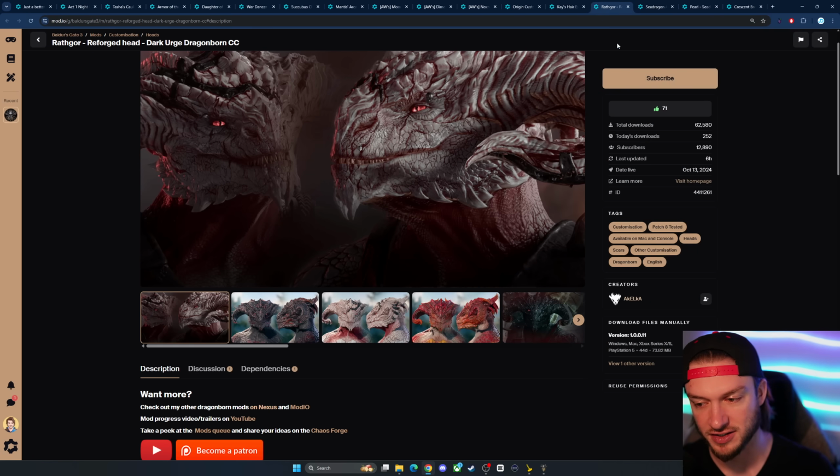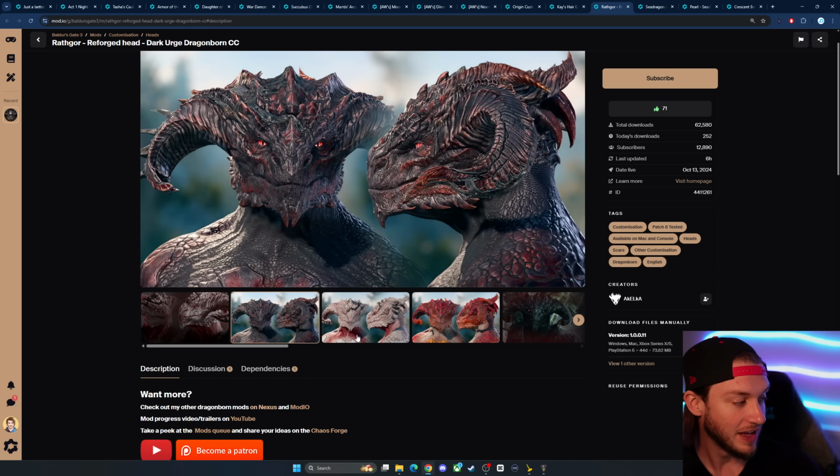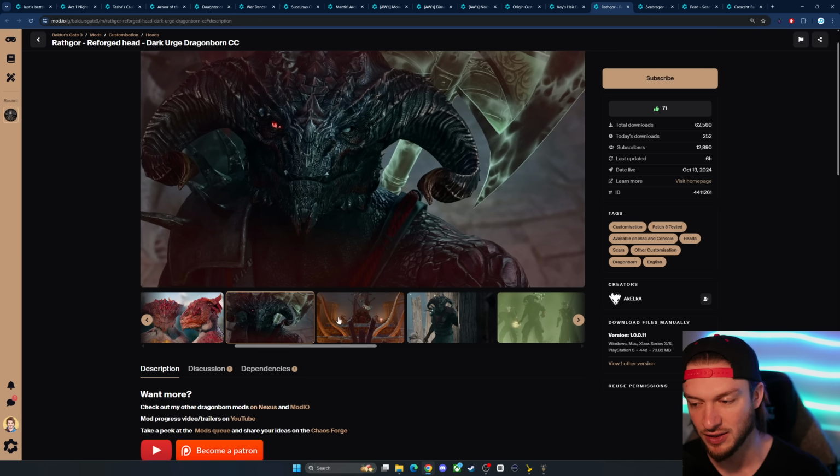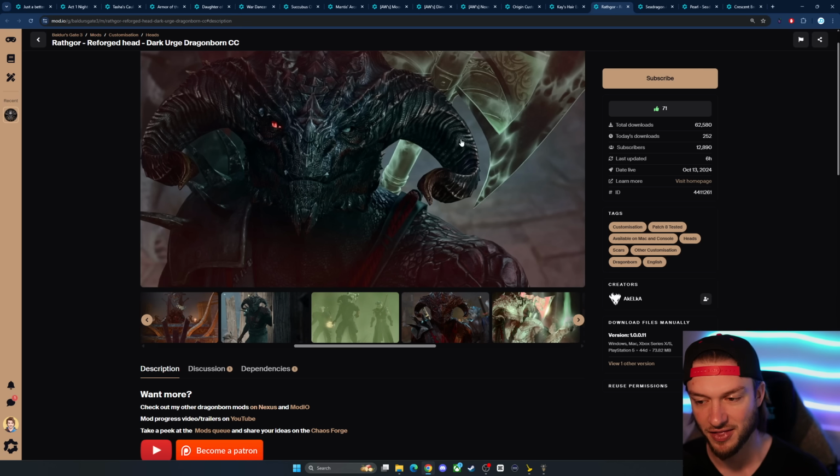And into more character creation mods, we got Wrathgore Reforged Head Dark Urge Dragonborn character creation by Akelka. They've made so many great Dragonborn mods. I'm just so happy to see more of these come into console. This gives you these new appearances, and it looks really cool. Very Dragonborn-esque, perfect for the Dark Urge, and would make sense with the lore behind the Dark Urge. So yeah, love this one.